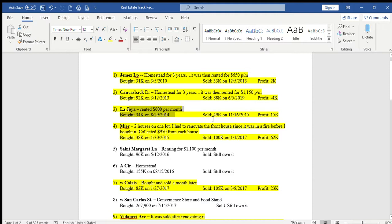I rented it for a year, and in 2015 I sold it for $49,000 cash. So I paid off the investor, which had the notes, and I made $15,000 profit. So it was a good profit. The whole year that it was rented, I was making about $100 cash flow per month, and once it was paid off, I made some good money.